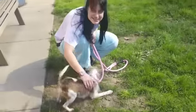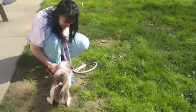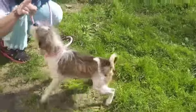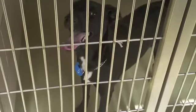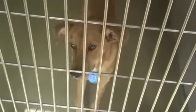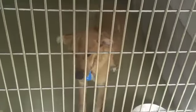So if you're interested in this little cuddle bug, as much as he's interested in this toy, come on, check him out. Say, huh? Turn around, Louie.